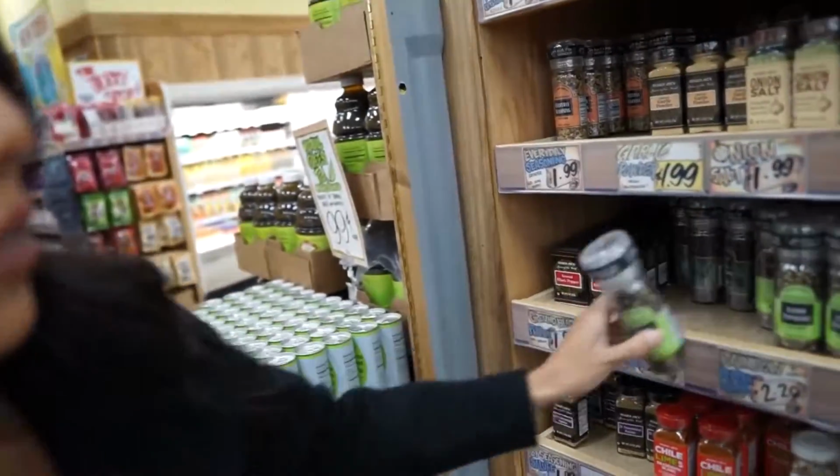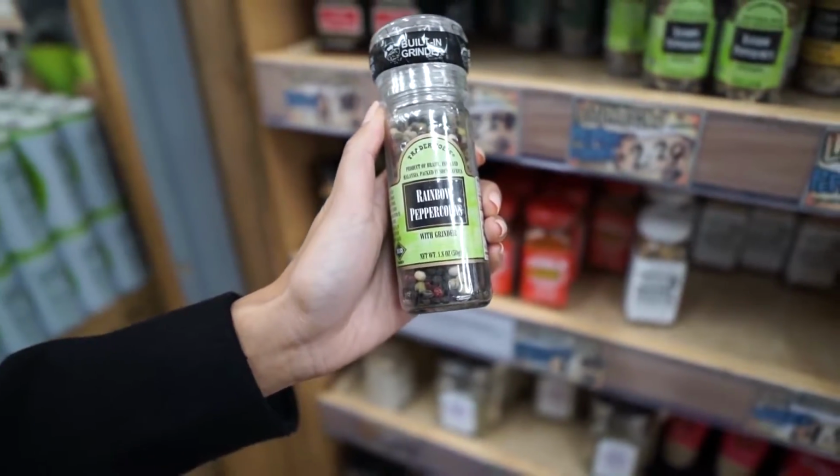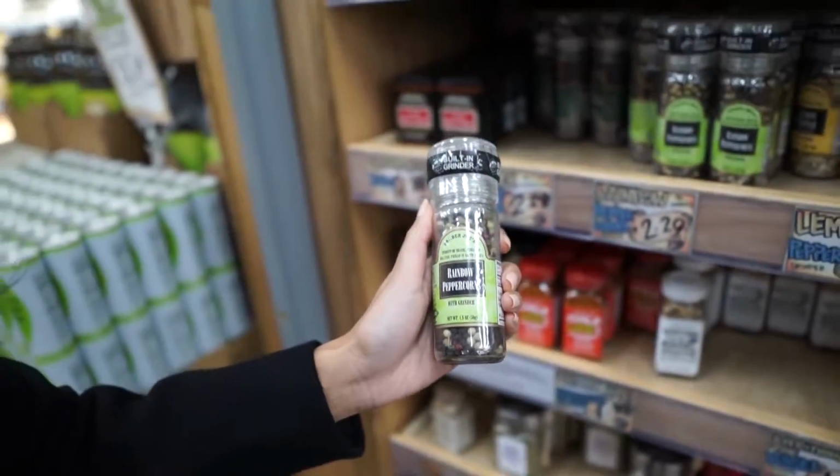And then of course they have their peppercorn here. This is what I use. I love fresh cracked pepper. Something about it, once you go fresh, you can't go back.